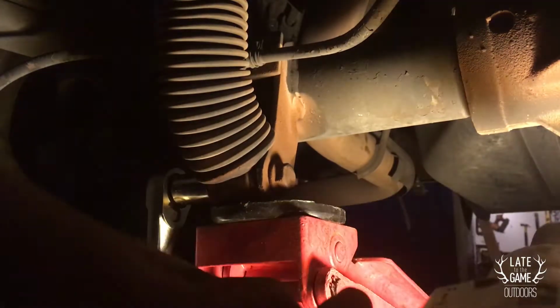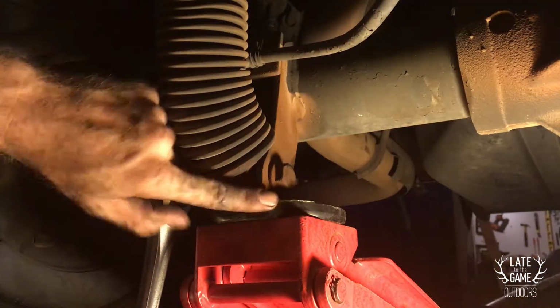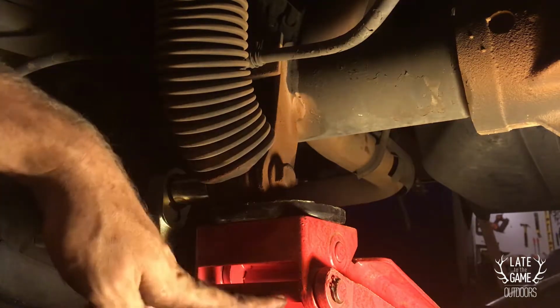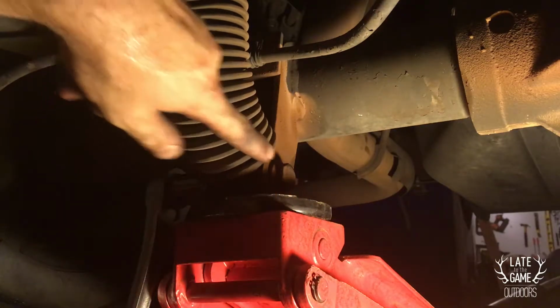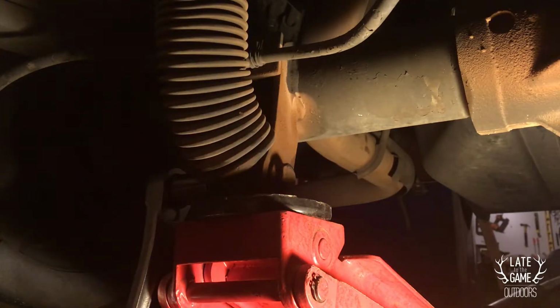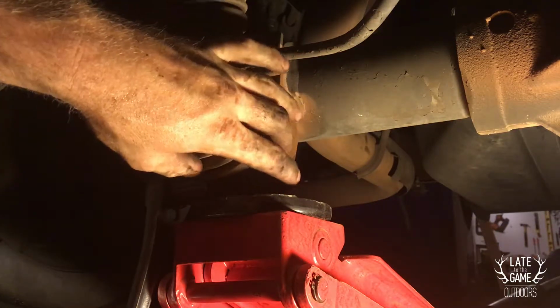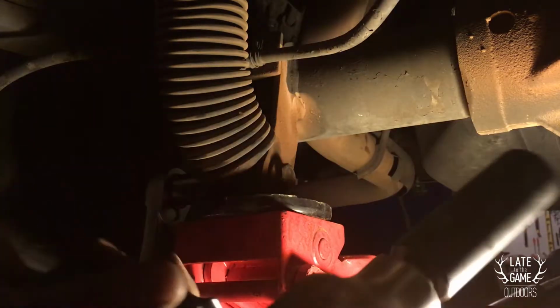Alright, now hopefully you can see this better from this side. I've got my jack right here under the shock. It's not really putting any pressure up on it, it's just gonna catch it, because as soon as this bolt comes out, the pressure of the shock is gonna want to come down, and it'll actually bind that bolt up in place, but the jack will catch it, and I can just lower the jack. It'll let the shock elongate, and then we can remove it.